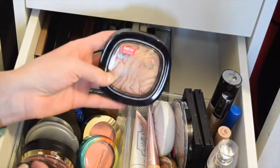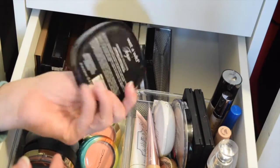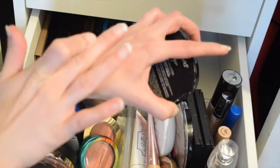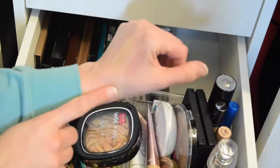I realized that I didn't really pull a highlight, so I'm going to pull Wet n Wild's Hollywood Boulevard. This is just a very pretty gold highlight, and I haven't pulled this one in a while, so I do want to give it some love.